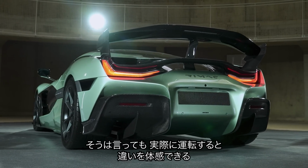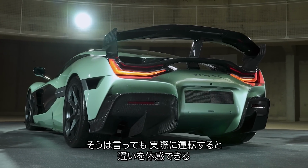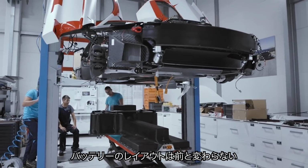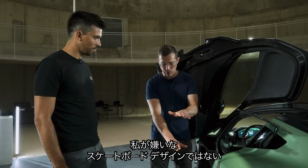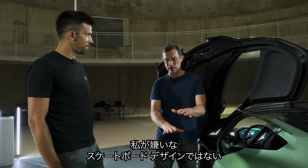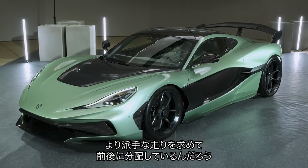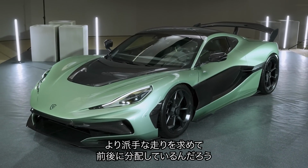Yes, but you have to drive the car and you'll experience that it's like no other car. In terms of the layout of the battery pack, it's the same as before. So you don't have a skateboard design, because one of the things I don't like about skateboard designs is it means that all cars feel sort of the same in terms of their balance, but you distribute the battery pack in a way to make the car a bit more agile, right?